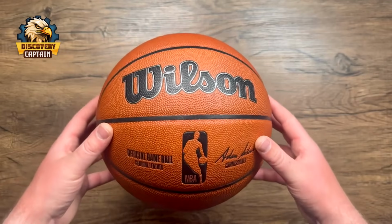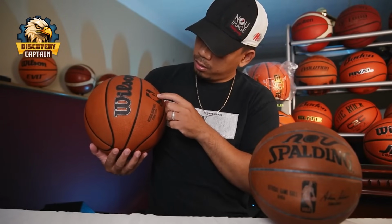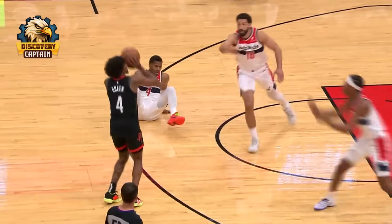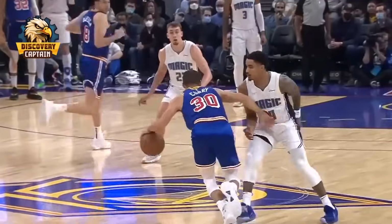At the center of every play, dunk, and fast break is the NBA basketball, an iconic part of the game that brings players and fans closer to the action. Known for its bright orange color, pebbled grip, and precise black seams, the NBA ball is designed to fly off fingertips with accuracy and control.